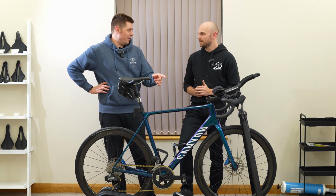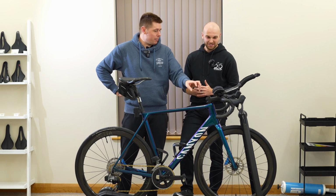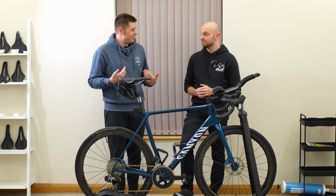Oh, I didn't cut it. It came like that. Second-hand bikes come pre-fitted. But I changed it from being an integrated cockpit to a standard bar and stem so that I could adjust it if I needed to. Okay. Nice. See, I do listen every now and again.